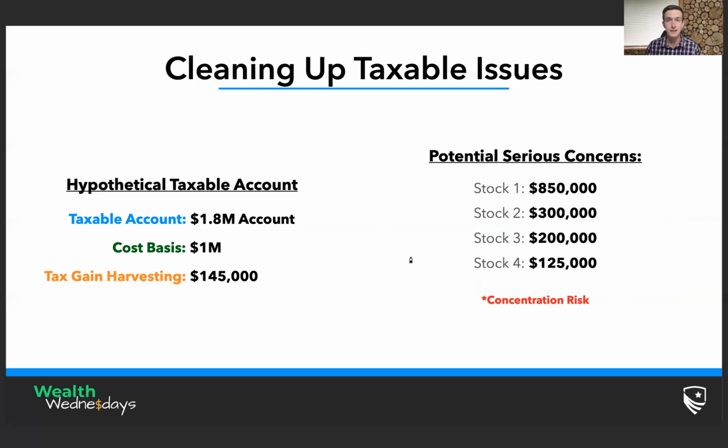So the tax deferred account is a secondary issue. Their cost basis is $1 million, which means they have $800,000 in gains, which is quite a bit in terms of unrealized gains. And so the big issue in this person's situation, it's not so much the large taxable account, it's what's happened over time. So this person, let's say, has been saving in this taxable account throughout their working career, and they've been allocating to some specific stocks. Let's say stock number 1 is Apple or Amazon, something that's had a ton of growth over the years. And so as this person has been saving within this account, this first stock position has gotten very large.